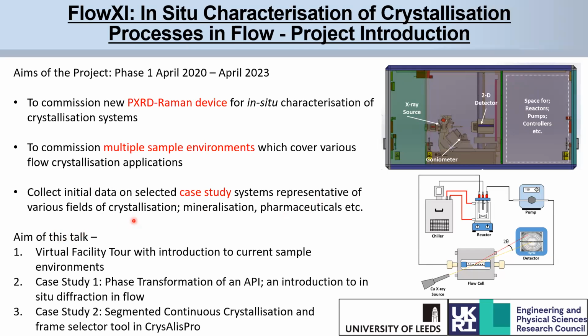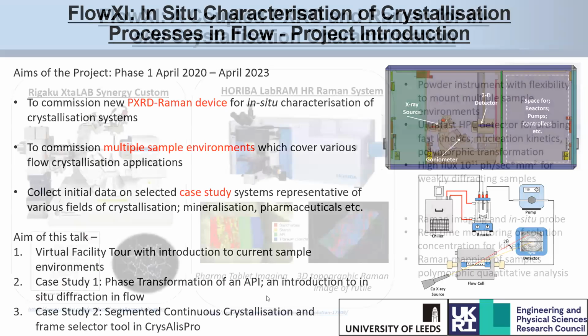In this talk, I want to introduce the facility. I'll do a virtual tour of the facility, looking at the different sample environments. And then we'll look at two case studies. The first one is an in-situ phase transformation of an API, where we extract some of the kinetic parameters associated with the phase transformation. That will give us a nice introduction to in-situ diffraction in a flowing system. And then we'll look at a more difficult system, which is segmented continuous crystallization. That will give us a chance to look at the new frame selector tool inside the CrysAlisPro software as well, which we've developed with Rigaku.